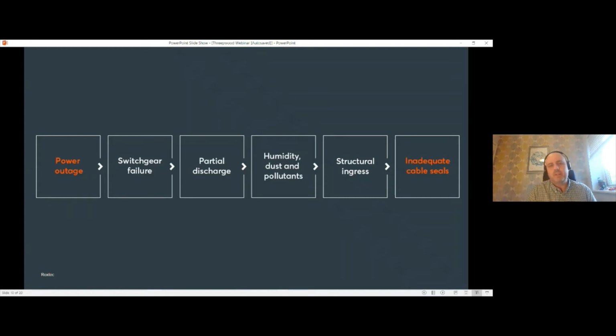Where has all that dust, dirt, water and pollutants come from? We've already seen that. I'm sure there are people here that have seen significant ingress below ground. We've seen structural ingress. Why is the medium entering the building? I'd like to offer the opinion that that's down to the fact we've inadequately sealed it.